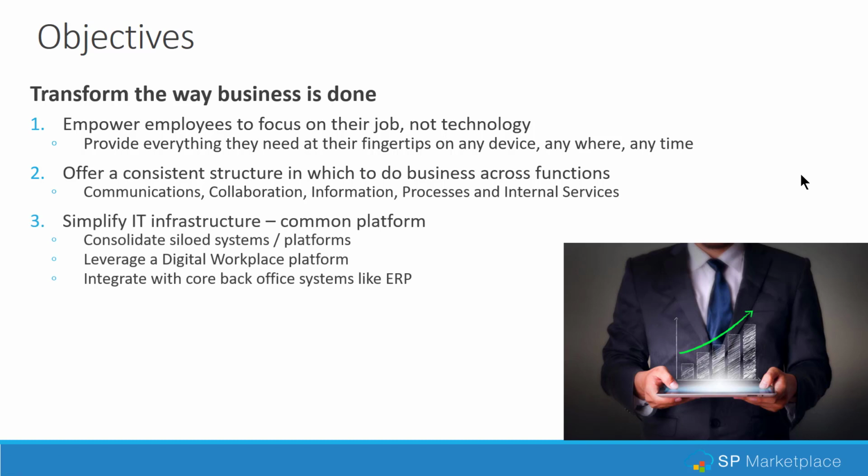Simplify the IT infrastructure. Move from many siloed systems and platforms to a common platform, one that leverages a digital workplace and the components required for a digital workplace, and then to be able to integrate with core back office systems.